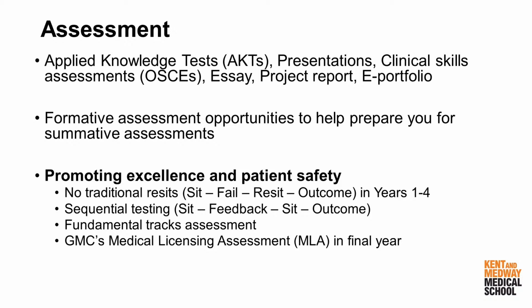We also, as part of this process of sequential testing, of doing 2 sequential tests during the module, use what we call fundamental track assessment. The fundamental tracks are the critical subject areas within the learning modules that are linked to the applied knowledge tests in particular, like anatomy, physiology, biomedicine, person and population health, to make sure that our students are fully rounded when they progress. So the fundamental tracks run in the background.